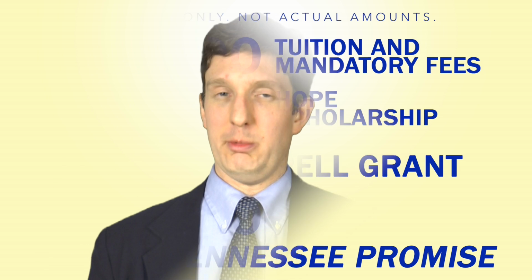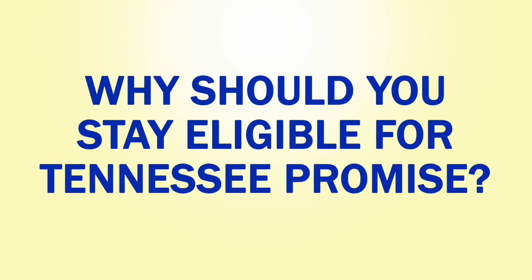Now, the question might come up because a lot of you could be in a situation where your other scholarships or Hope Scholarships and Pell Grants may be covering all of your tuition and fees. And so you may not actually be using Tennessee Promise Scholarship money. The question might come up is, well, why should you stay in the program? Why should you stay eligible? Well, there are a couple of reasons.